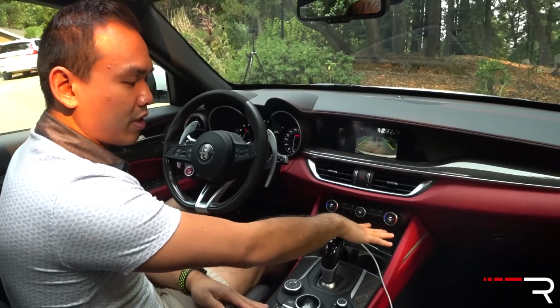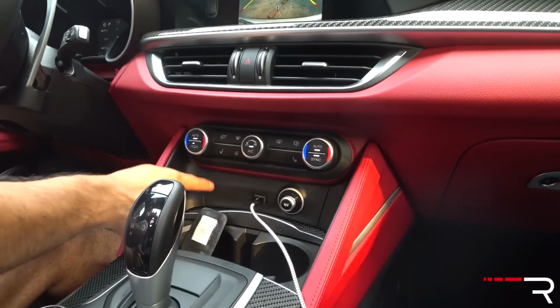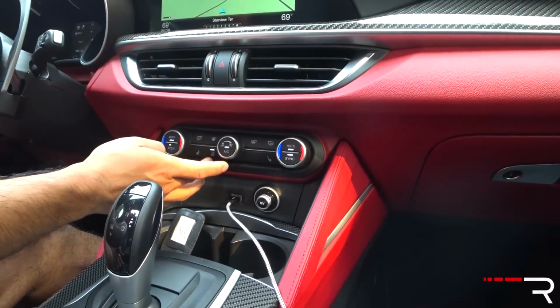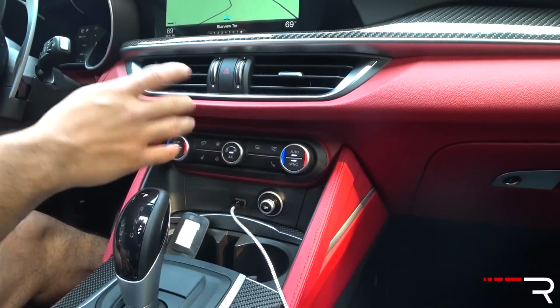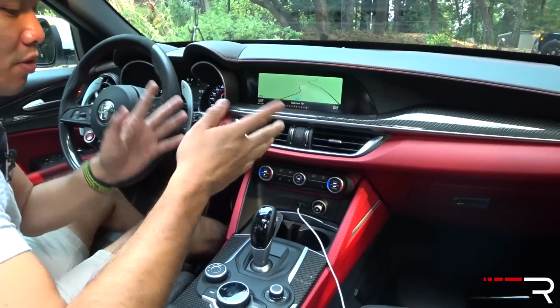Down here, you can see you have your climate control settings. You have a basically interesting area where there's a USB, where there's all this wasted real estate space. I don't know why Alfa does that, but you can see here, heated steering wheel, you have heated seats, no cooled seats. I was very surprised to find no cooled seats. They could have just added some kind of feature in there.